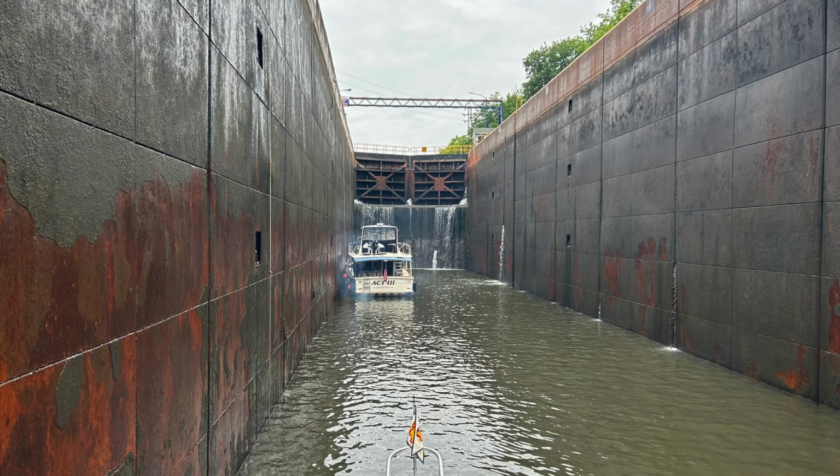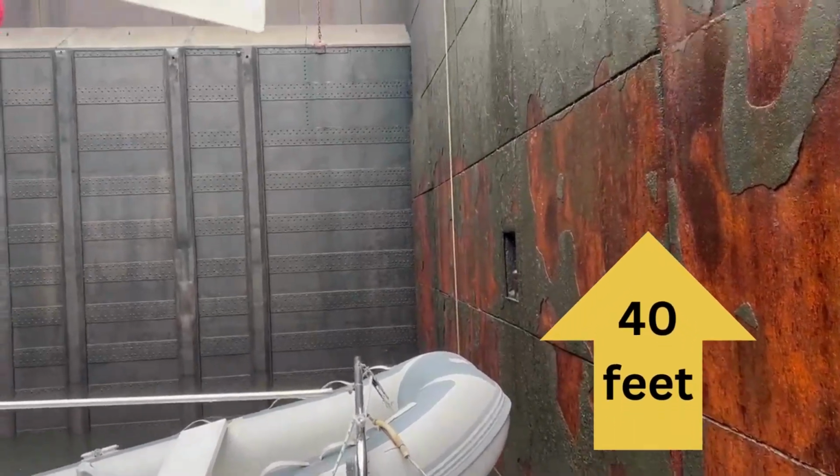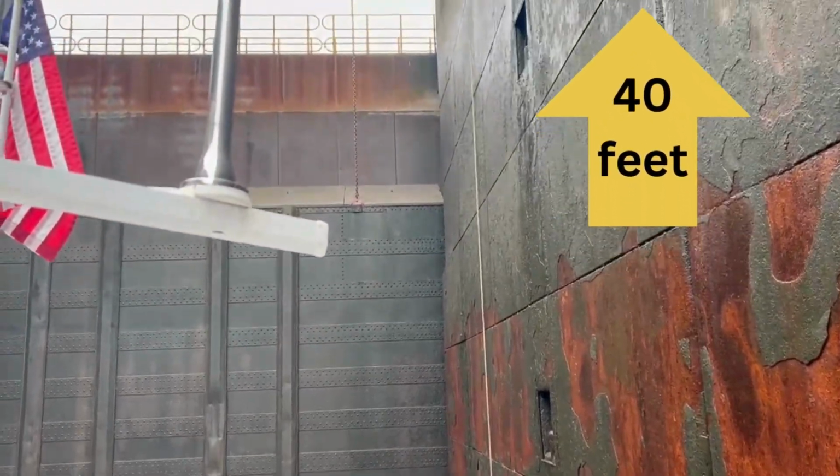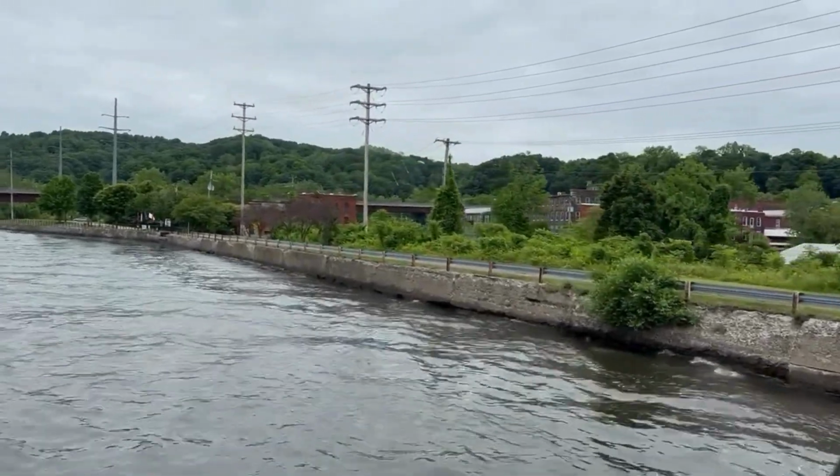We got behind a looper friend, Act 3 on the Erie, and we were behind them in this lock. Look how slimy and gross these lock walls are. This was a big one. We went up 40 feet, and outside of this lock was another cute little town.